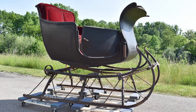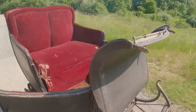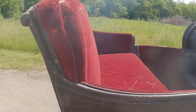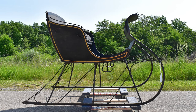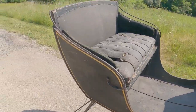One popular model was the Portland Cutter, a design which originated in Portland, Maine in the early 1800s. The high back provided protection from the wind, and the curved dash helped deflect snow thrown by horses' hooves. Another popular 19th century sleigh model was the Albany Cutter, designed by the James Gould Company in Albany, New York.